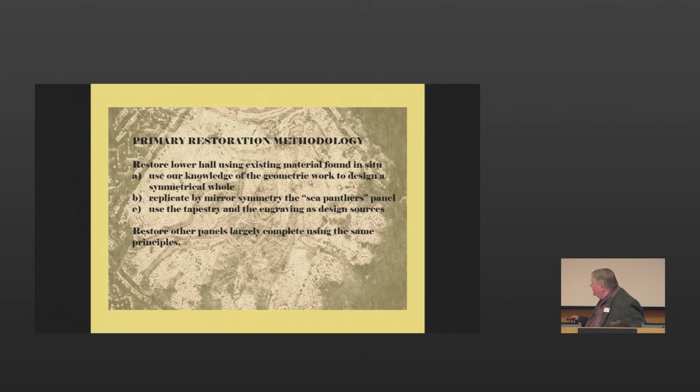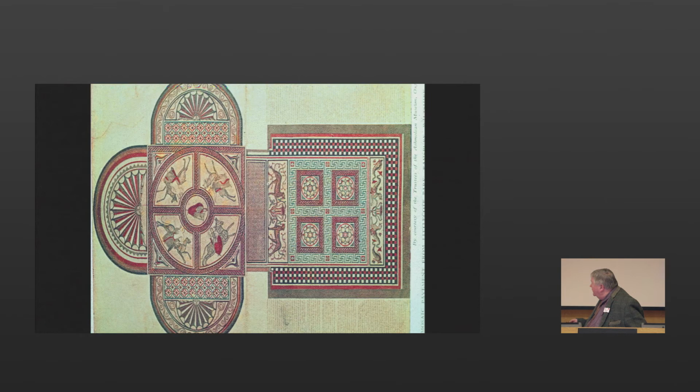And in addition, we had enough of the remains of the sea panther panel, which we were looking at, to make the symmetrical copy of that. So the first phase was to do that. So in 1978, the mosaic was discovered. We lifted it, rediscovered, I should say. And then over the winter, we made up some panels amongst our other works.